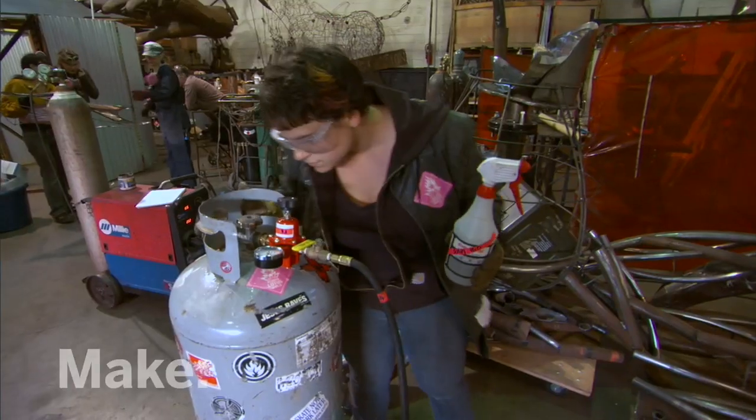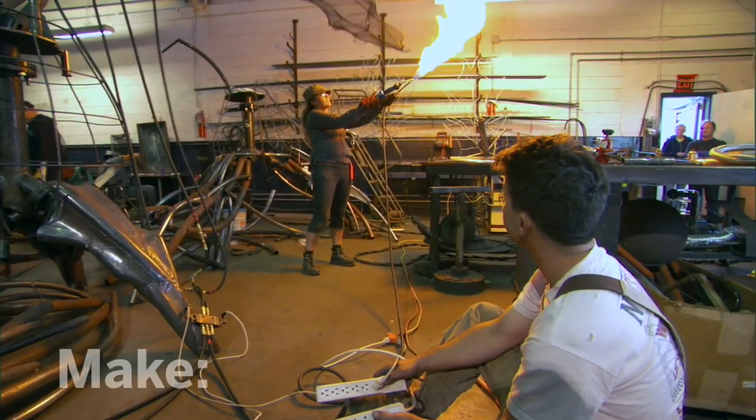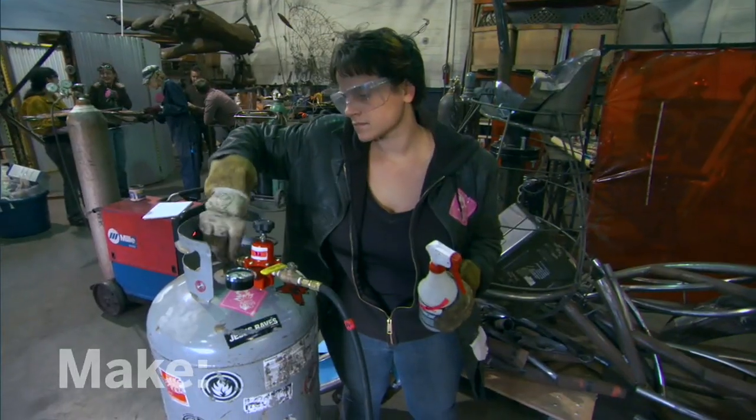And basically, as the propane exhausts through the solenoid, it comes out of the head. So it kind of poofs in a breathing motion.